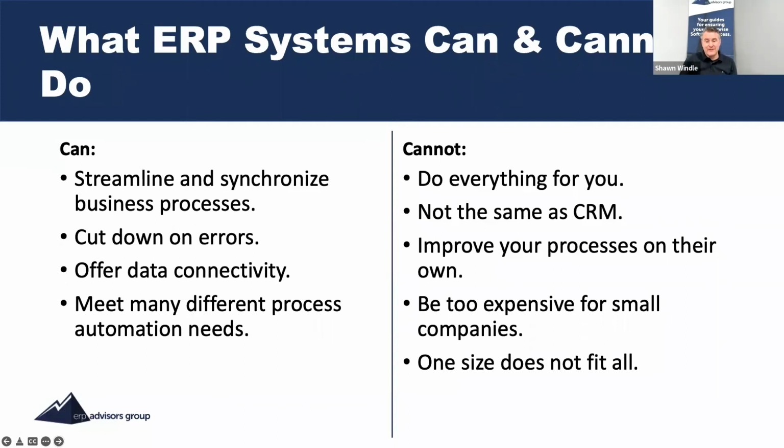So that's good. So the ERP cannot be too expensive for a small company. This is kind of interesting. We do have some organizations that they can. We literally talked to an organization today, and they had purchased an ERP, which is a good application, very good recurring cost for the software, very good implementation cost, and it wasn't expensive.